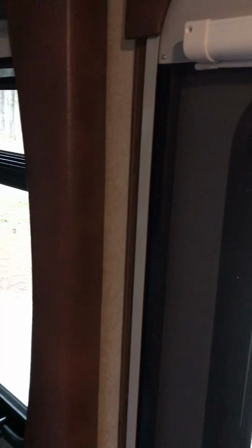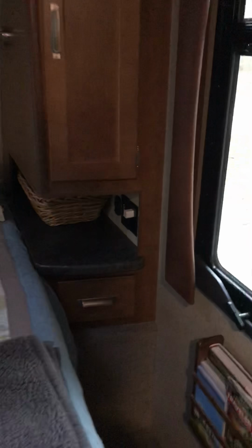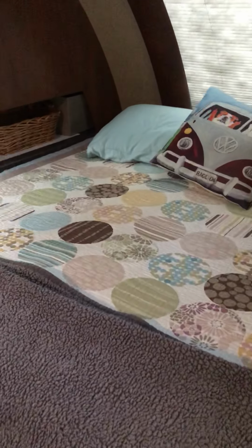Nice windows in here again. It makes it really nice and light in here. And you have, that's where that other door comes in. And then you have a little place for books or whatever. It's a queen size bed. And then you have storage here, and then another drawer down here on each side. As you can see over there, it's the same thing. And then you also have reading lights on both sides, as well as electrical outlets and outlets for USB ports.